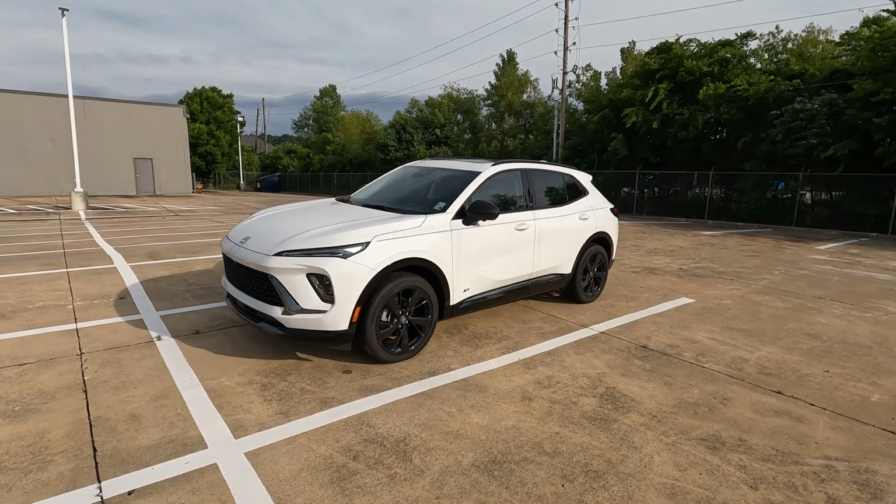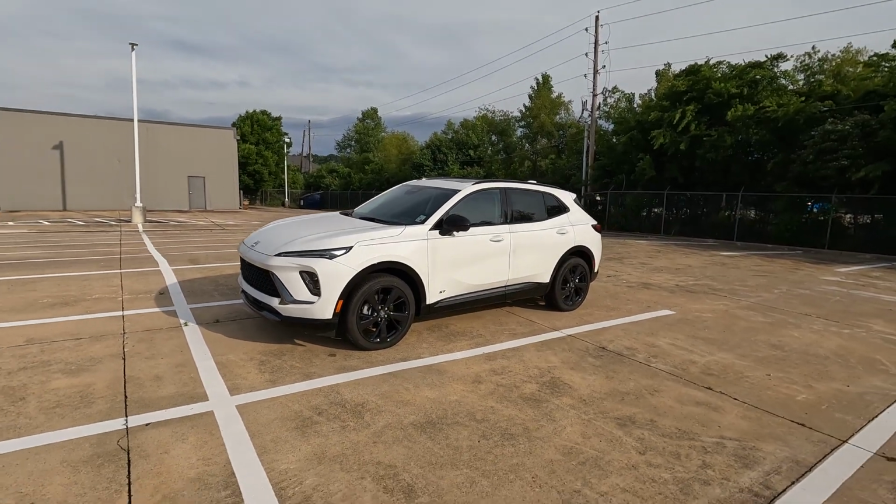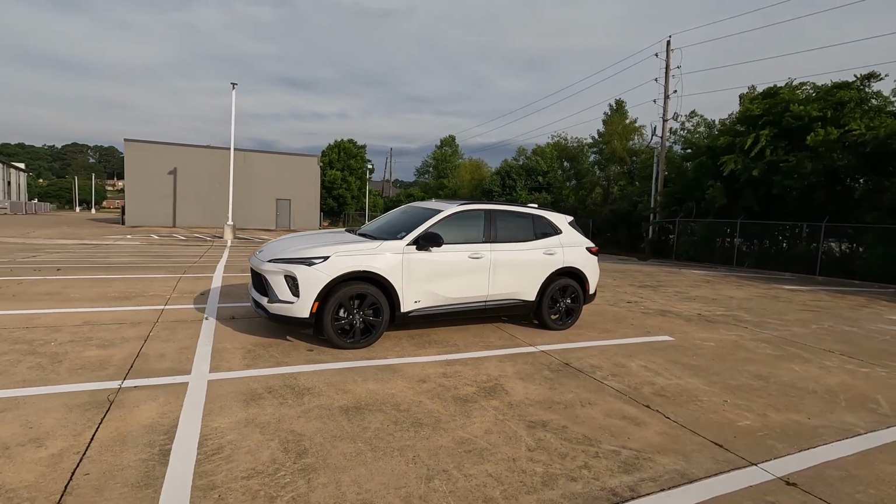So tell me what you think about the 2025 Buick Envision ST. Is it worth every penny? Tell me what your thoughts are down in the comments section.